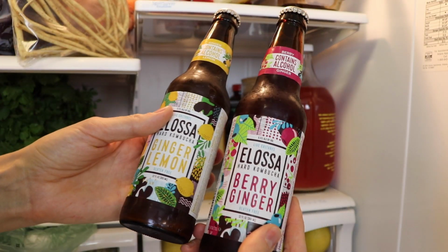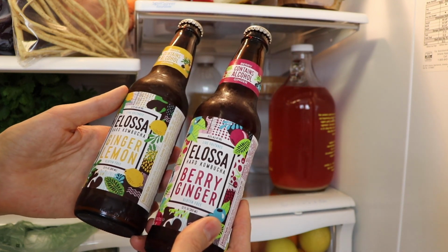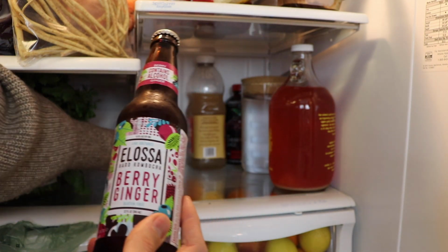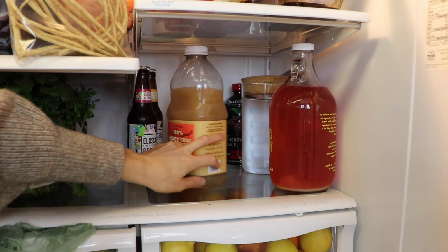I've also got some hard kombucha in the back. I've never tried this. It's from Trader Joe's, so this is the Alosa brand. We've got a ginger lemon and a berry ginger. I should really try one of those soon. And I've got a jar of Honeycrisp apple cider, also from Trader Joe's.